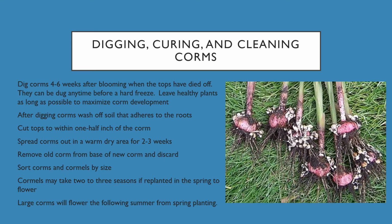So you want to dig your corms 4 to 6 weeks after flowering. When the tops have died off, they can be dug anytime before a hard freeze. And you want to leave healthy plants as long as possible because you're going to maximize that corm development. But a lot of times these plants will let you know that they're finished because the tops of the plant will actually start to die back. And when that happens, you know that that corm is as big as it's going to get.